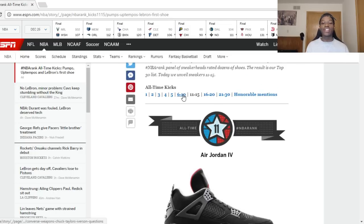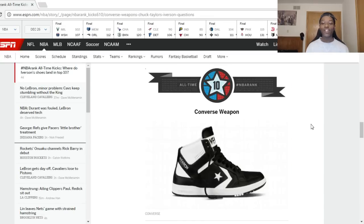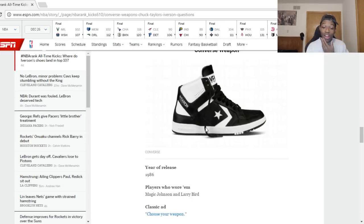So let's go to number 6 through 10. So number 10, the Converse Weapon. Yeah, those are some old shoes. I don't know what year. We're going to scroll down and see the year. But I'm imagining 70s. That's got to be 70s. What? I mean, that's still a pretty old shoe.